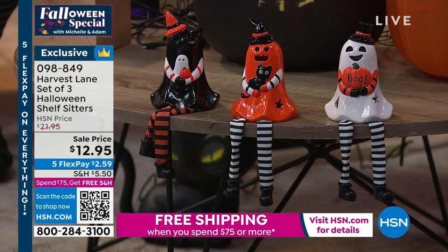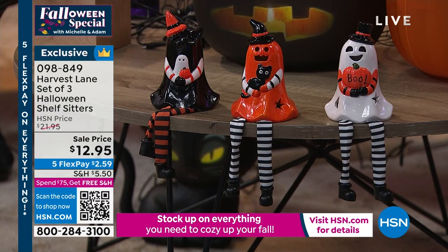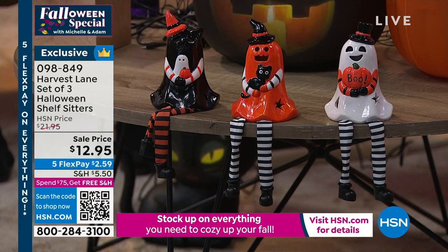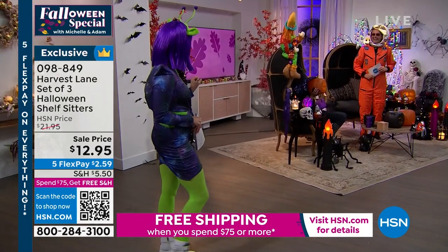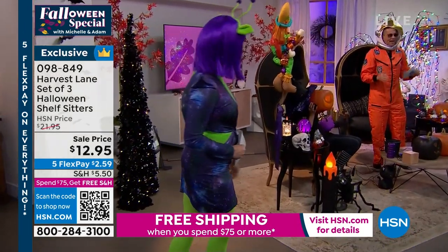I love that their little legs are fabric and their bodies are this cute little ceramic. Look how cute. You can cross their legs. They're so fun. You could split them up. I would even put them on a little mantle. Or maybe next to the candy bowl. You could do that for sure, because you've got three of them, so they have that impact.